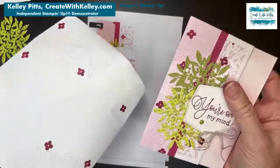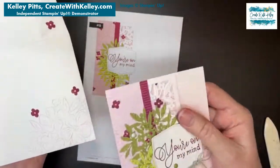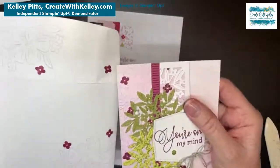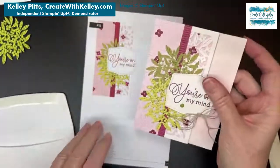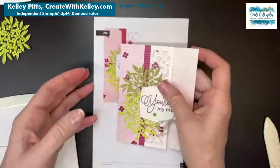And then we did the same on the envelope. I'm not sure what they did. I think they might have just used the little flowers, but I did the bubble bath on that one. And I think that's it for that card.